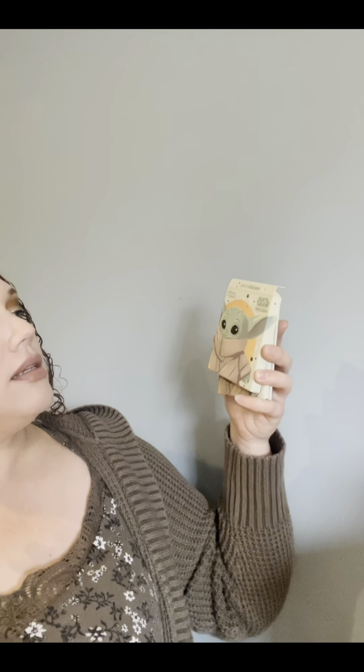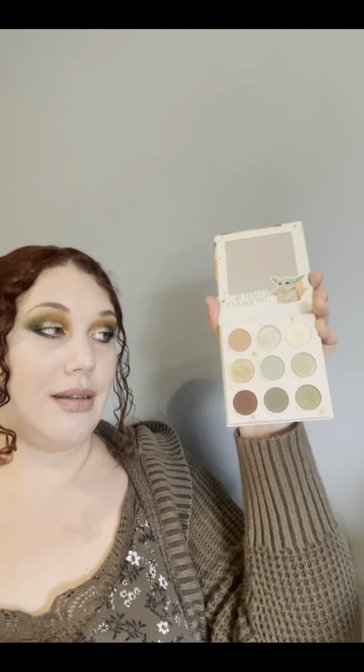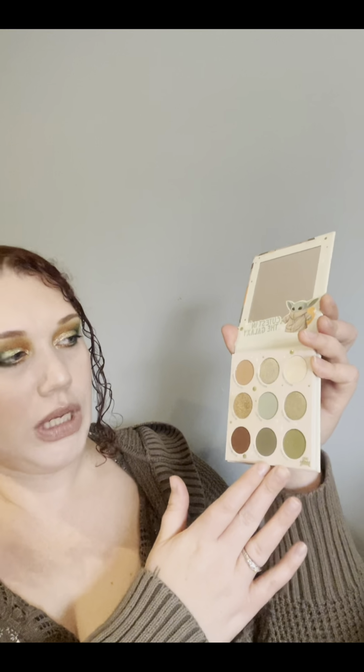Next is the ColourPop Star Wars The Mandalorian The Child palette. I love Star Wars. I don't necessarily understand some of what's going on with the storyline now, but I do remember watching a lot of Star Wars as a kid. This palette has neutrals, it also has greens, and I love the greens. I think this is perfect for fall.